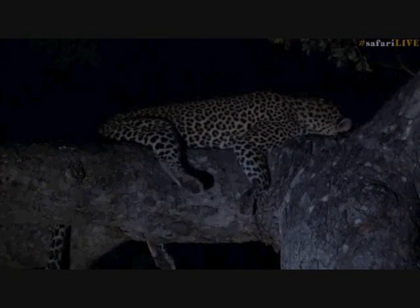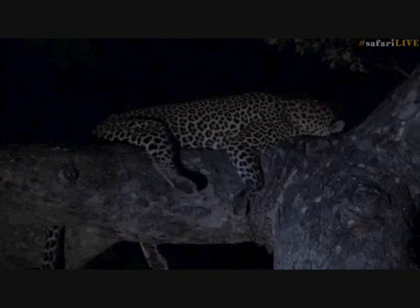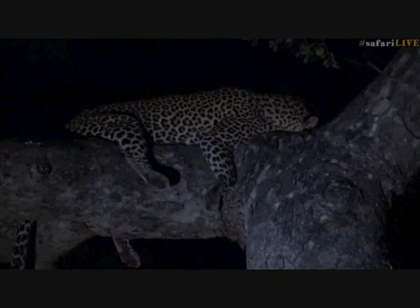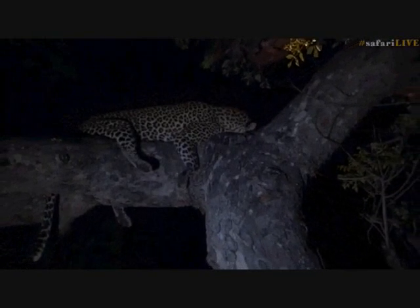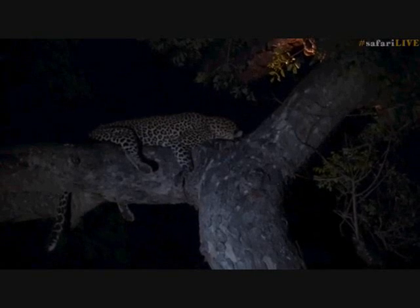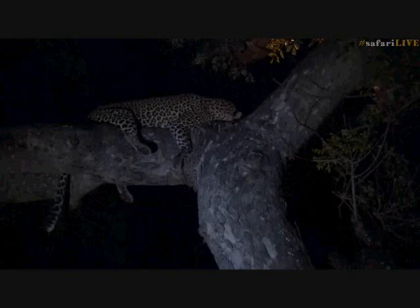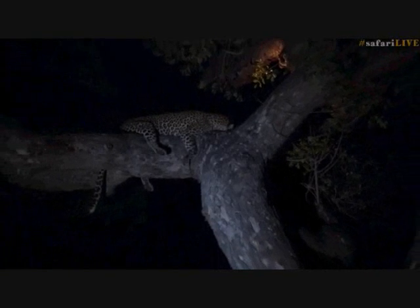But how privileged are we to be sitting out here with the royal family once again? And I love it. I love the fact that they don't stay away for too long, and they tend to just hang around over here. This is so cool, and peaceful. You can hear the nightjars, some crickets. You can hear banded rubber frogs now in the very far distance.